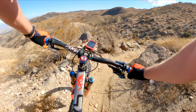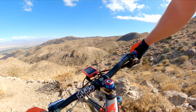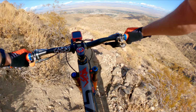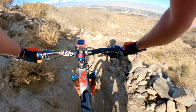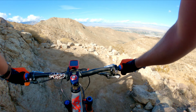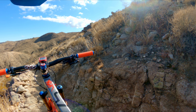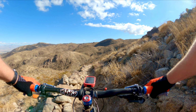Didn't think about that. Rain might have had some effect on this thing. Holy crap. I haven't done this trail in a while. Trouble not helping me. Lower the seat. Let's do it.